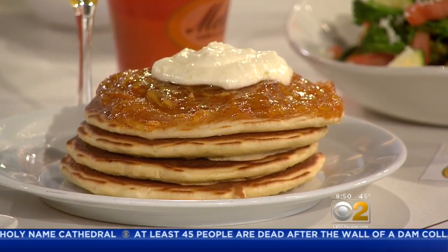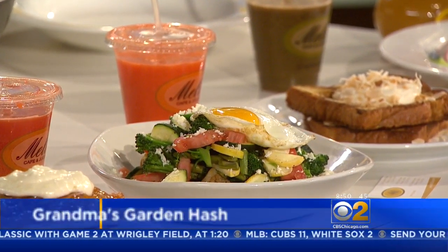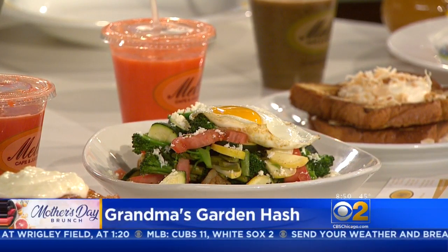And then our next dish, Grandma's Garden Hash. This is an unusual take on it. When I think of hash, I'm thinking of corned beef hash and potatoes, but that's super healthy right there. This is a fun favorite. It's the third year in a row we're running it. It's an awesome dish. Somebody's coming, and everybody wants vegetables, and everybody wants it to look sharp and nice. And then an egg on top.